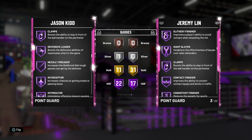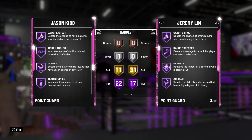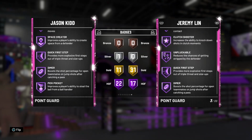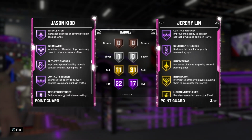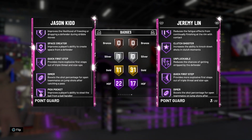I honestly expected more, but it is what it is, you know. I expected Jason Kidd to come with Floor General when the card came out, but he doesn't. Jeremy Lin has Floor General Hall of Fame. Or they also have both Catch and Shoot Hall of Fame. How about Unpluckable? They have them, but both have Unpluckable. They do not both have Downhill. Only Jeremy has Downhill. They both have Slippery Finisher.